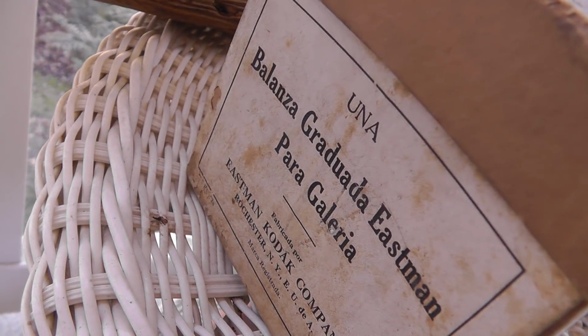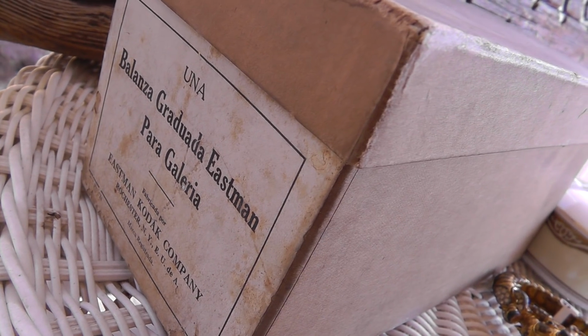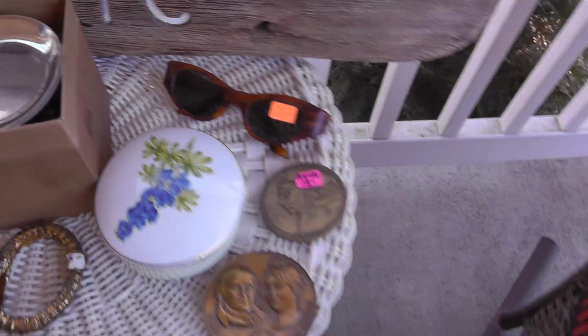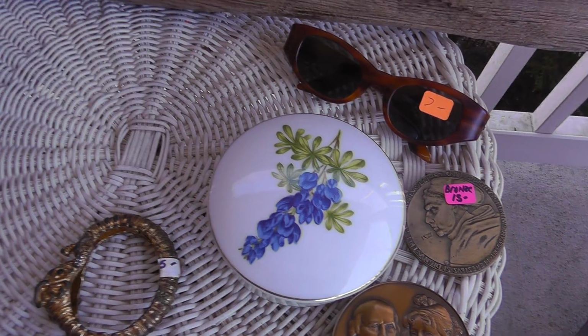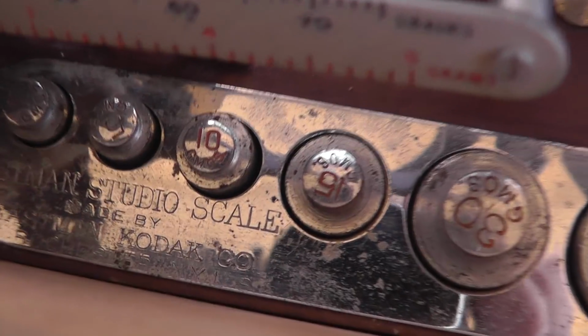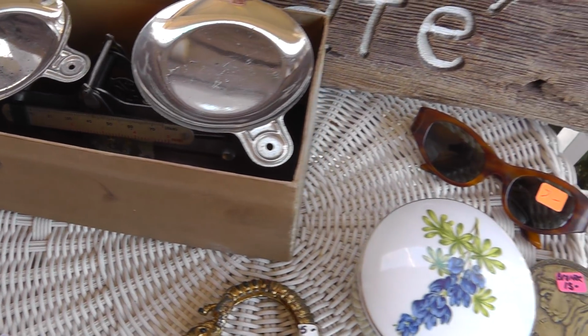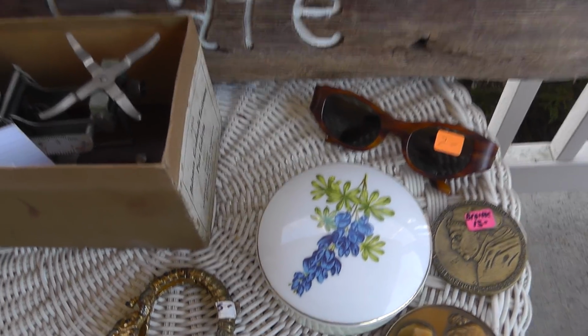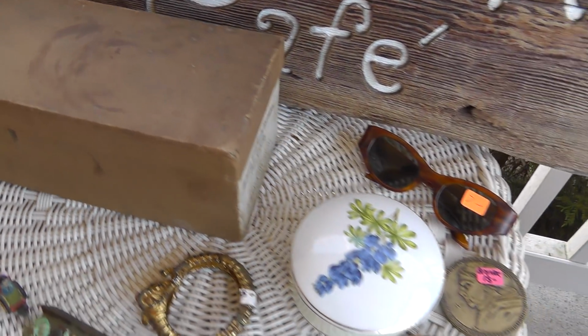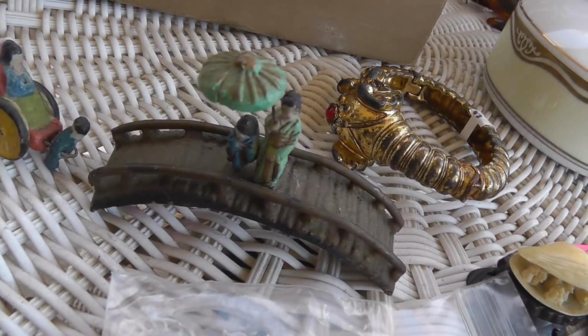Love this piece. Again with the original box. It's an Eastman Kodak balance scale. Should have taken it out of the box, but that was 30 bucks. Got the weights in there, and I don't know if they needed to weigh out something maybe for developing pictures, or if they just made scales. But price on these all over the place. I've seen them go for as much as 150.